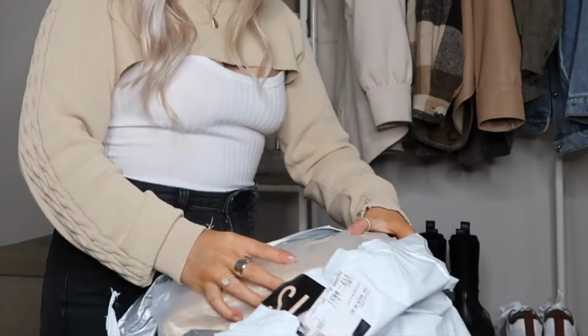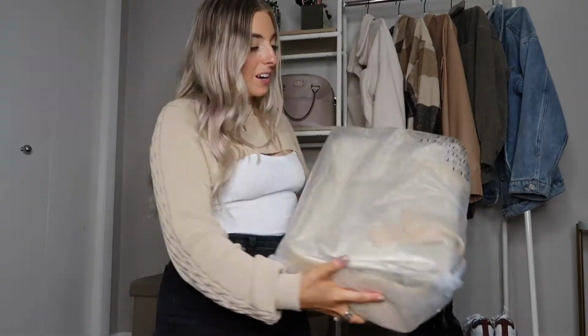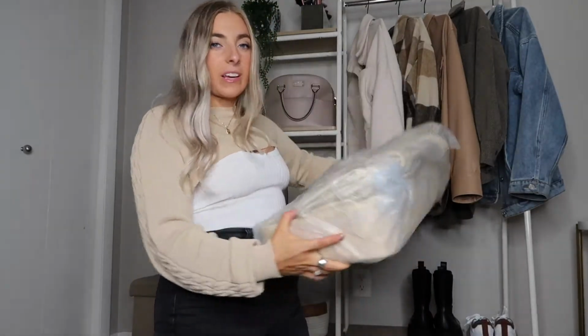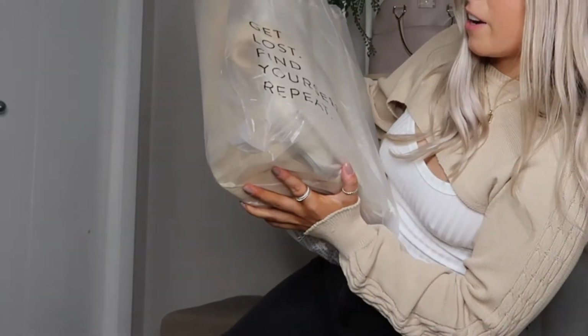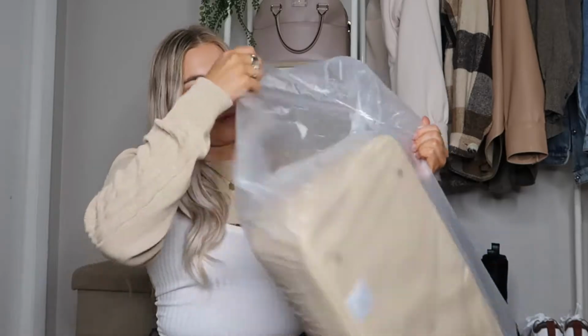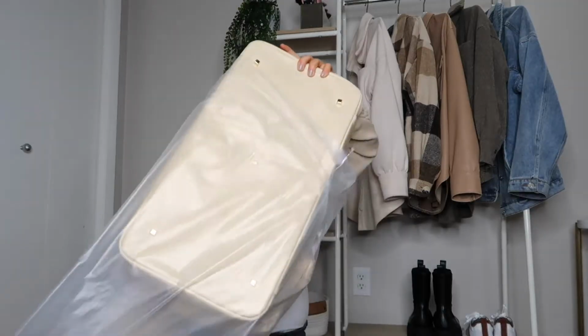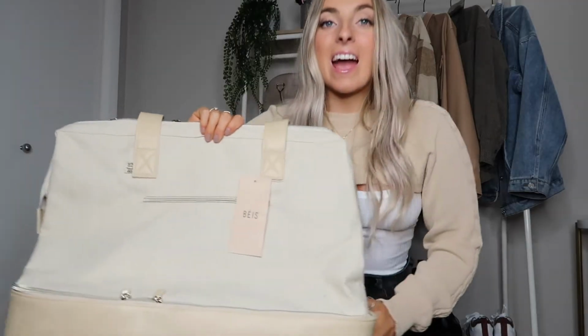And if we pull it out, here she is. It's all kind of flattened right now, like it comes collapsed. Aw, cute. Okay, the bag says, get lost, find yourself, repeat. Aw. I'm so excited. Oh, here it is. Of course, I had to get the beige one. It comes in beige and black and gray even. The beige is just so me.